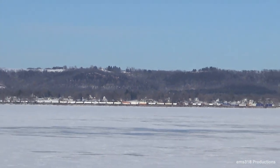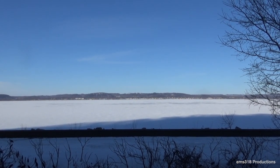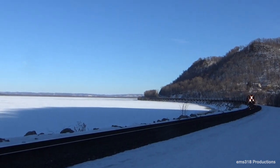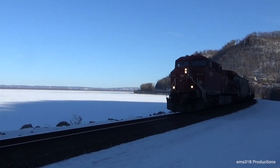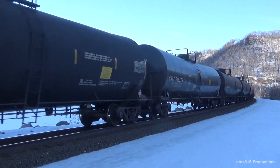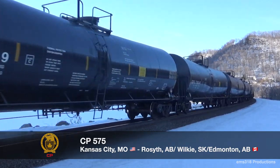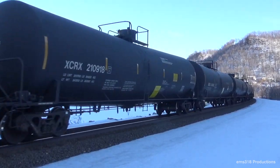I had a great shot set up for this incoming CP westbound, but with it being so cold, I waited in the car hoping to hear them on the radio. It wasn't until then that train 575 snuck up on me at speed. Train 575 is another one of those empty crude oil trains, but this one runs out of Kansas City, Missouri, and heads to either Roseth, Alberta, Wilkie, Saskatchewan, or Edmonton, Alberta.